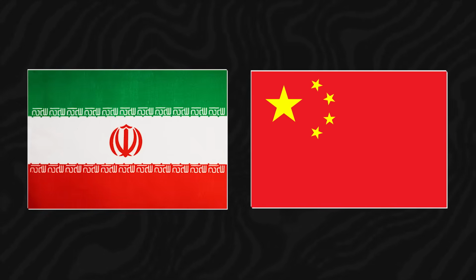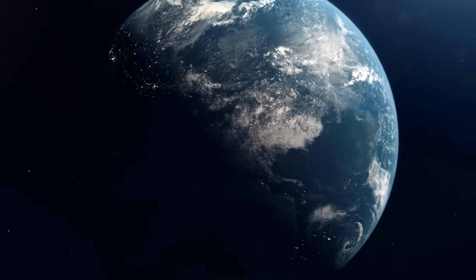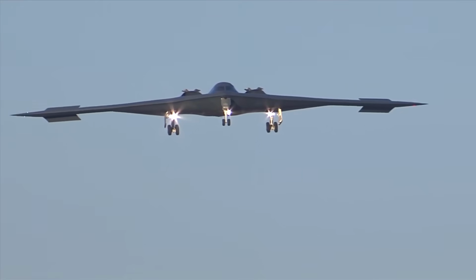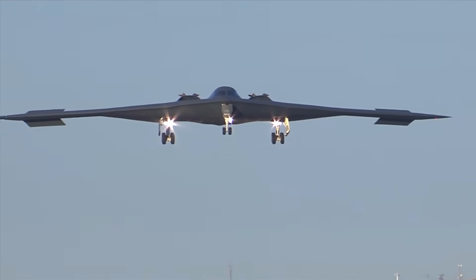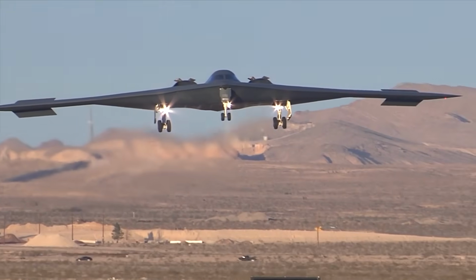As global tensions continue to rise, the role of stealth bombers in deterrence and power projection remains as relevant as ever. The B-2's deployment in Yemen was a powerful reminder that the U.S. retains the ability to strike anywhere, anytime, and with overwhelming force.